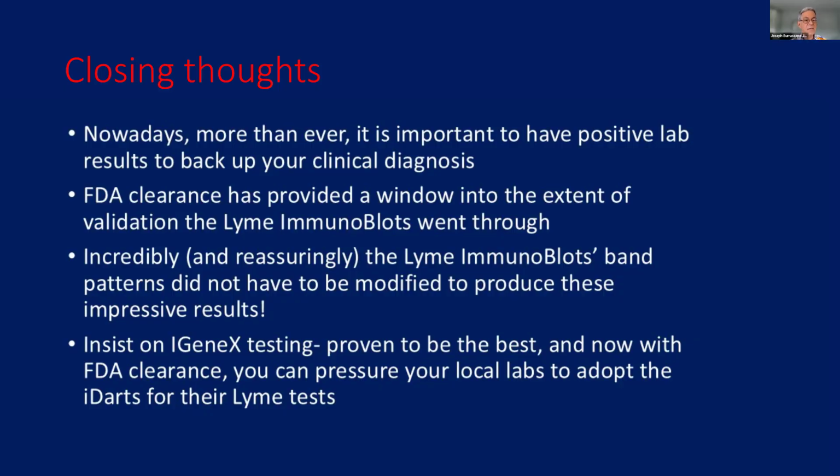But the thing is that they have done this anyway when they developed these, even before FDA, and they do that for all the ImmunoBlots. And what I find really incredible and also reassuring is that to go through FDA, they didn't have to make the ImmunoBlots different or better or change them or whatever. This is what they have. This is their ImmunoBlot, the one that we've all been using all this time. So it's really reassuring to see that it can pass muster with the most stringent of testing. So I really think it's why you need to do IGeneX when you do your testing. It's proven to be the best.